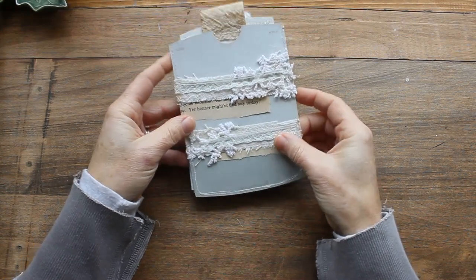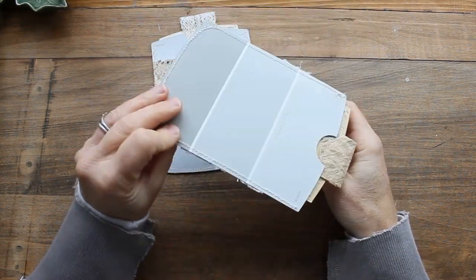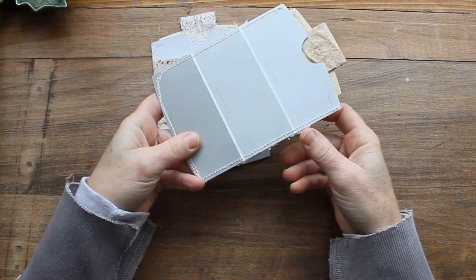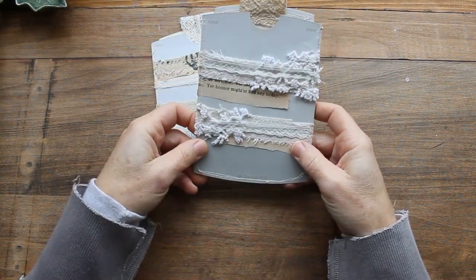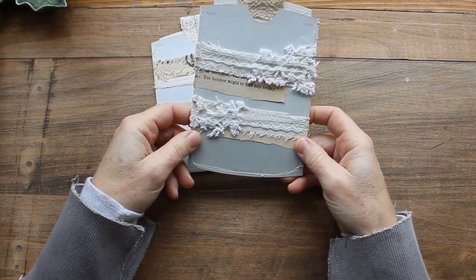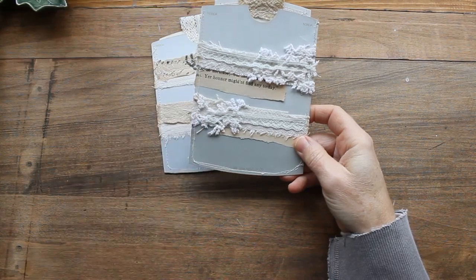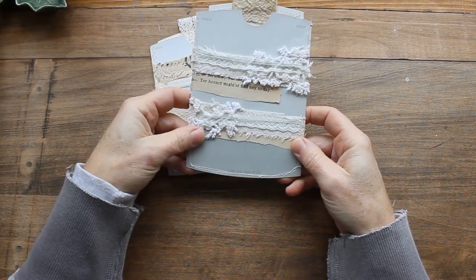And the next thing I wanted to show you is just a few things that I've recently listed in my shop. And I posted these on Instagram as well. But these are some pockets that I have made from paint chip cards. And I thought about doing a video on it, but there's so much stitching involved, and my sewing machine is beside me and I have to get up to move to it. So I just thought I would show you these.